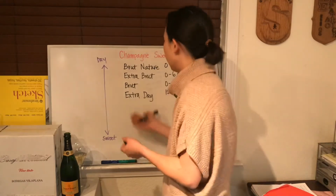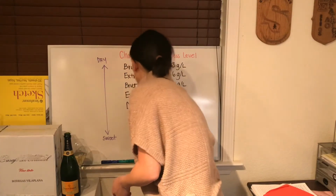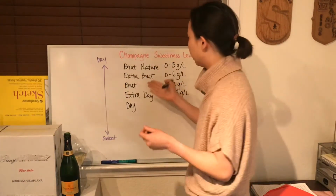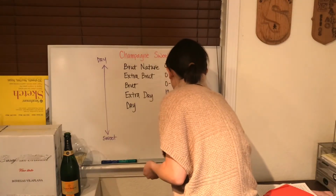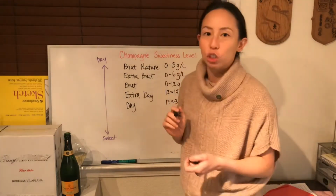And after that, even sweeter still, we have dry. Again, we're confusing all the consumers at this point. How do you have a dry champagne that's sweeter than all this other stuff? It makes no sense, but I will explain that later. This is between 17 to 32 grams of sugar per liter.